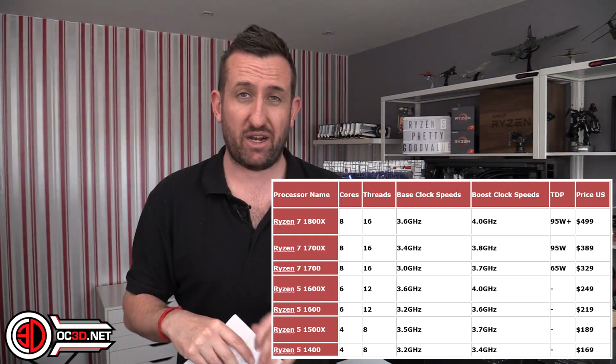4 cores, 8 threads. If you were to translate that into the Intel range, it would be the 7700K, which I think is around 350 or 360 quid. So when you say that out loud, it sounds pretty good. The only real falling point with the AMDs, because they are pretty similar clock for clock, is the fact that these do run at a much lower clock speed.